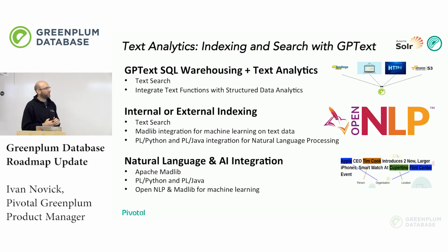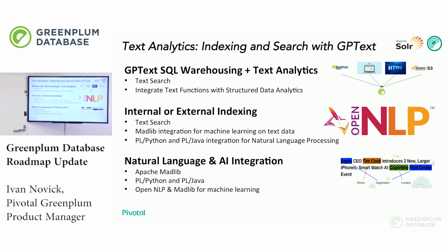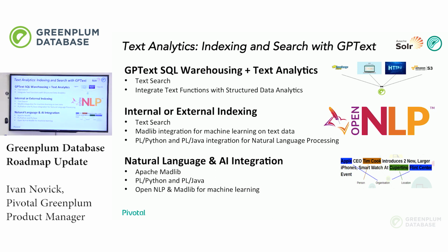Also, the text integration. A huge percentage of data in the world is human language, right? It's not just fitting into rows and columns. And in fact, when people talk about structured and unstructured data, a lot of times when they talk about unstructured data, what they're really talking about is human language, right? There's also images and videos, but human language is a huge percentage of the unstructured data.